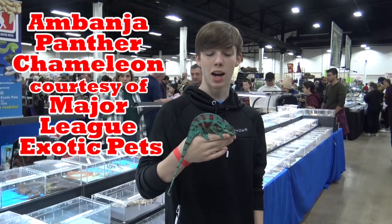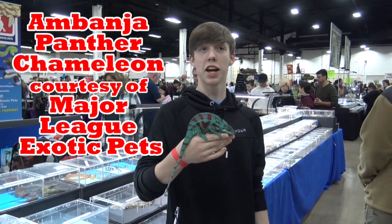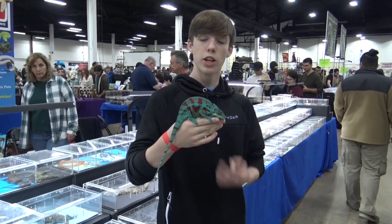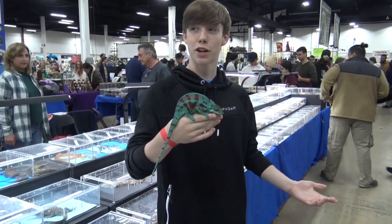This is an Ambanja Panther Chameleon. I had a great time at the East Coast Reptile Super Expo, and I saw lots of really awesome animals just like this one, and I got to feature a few of them.